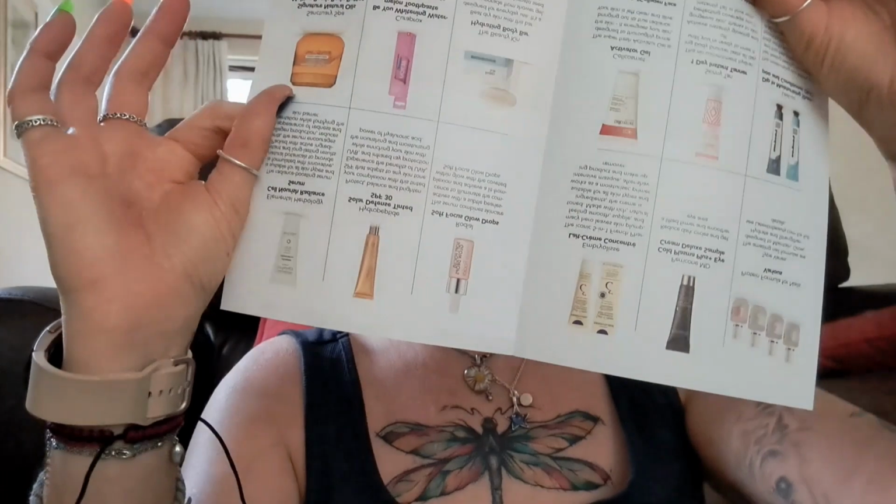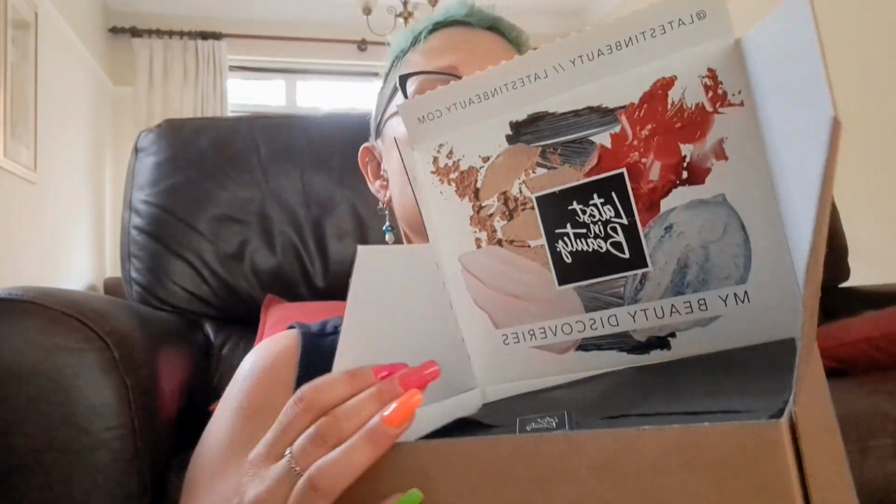So it's all boxed up. Leaflets. Oh, the contents. So it comes in the usual Latest in Beauty. These boxes just pull apart and flat pack to go in your bin. So that's good. It's very heavy. Let's have a look what we've got. So top of the pile.